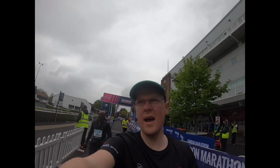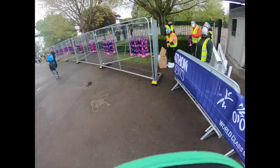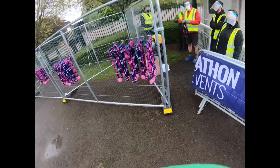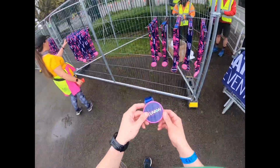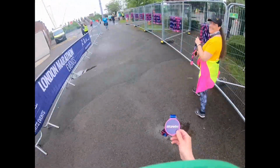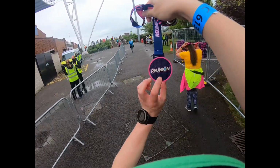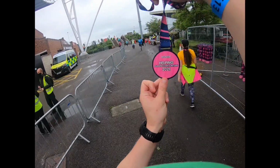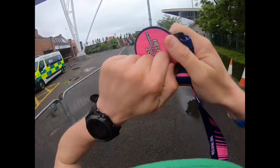There you go, congratulations on finishing, especially if you've been going for it yourself. Thank you very much. You just take them off the hanger, do we? Just take one off the hook there. Which is the best one? Oh, look, that one's good. I like that one. Nice one. Thank you very much. There we go, a reunion 5K medal. If I flip it round, helping running events return in 2021. It's actually made of wood, so it's sustainable.